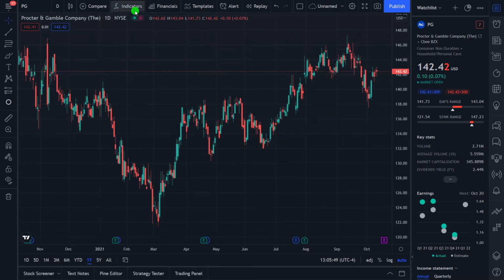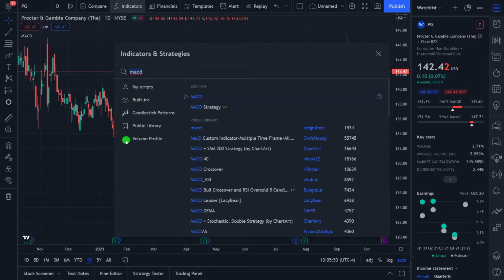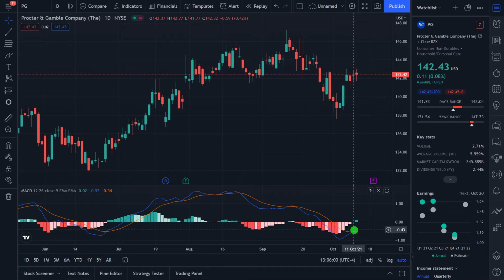The next one I like to look at is the MACD. So let's just get the MACD up. And the MACD, if you see here, well, actually, this is a great opportunity to see here what you would look at. You can see the signal line has crossed just 2 days ago on the 11th of October, which means that we're expecting some bullish price movement. So this would be a buy signal.